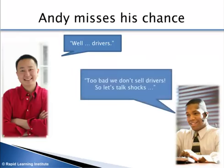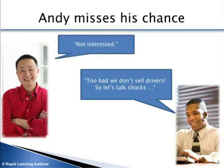Andy: We sell tires, axles, and shocks, but unfortunately, not drivers. So, what are your needs when it comes to shocks? Ben: The ones we buy from your competitor are fine. Their delivery's good, warranties are fine. I'm really not interested in switching vendors.